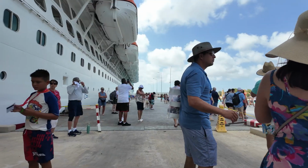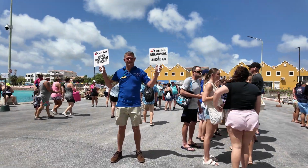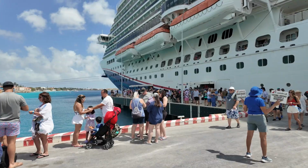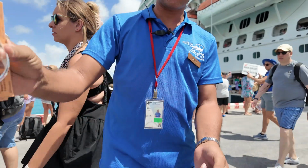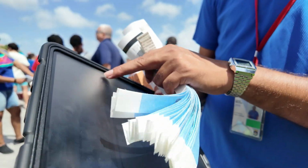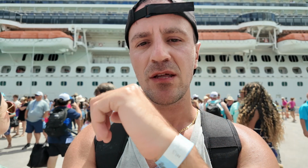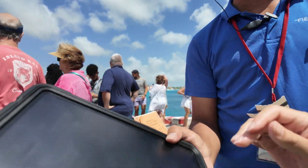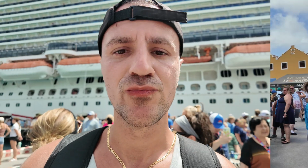Since I booked this excursion directly through Carnival, the process was super simple. Right outside the ship, there were clear signs for each tour. I found my meeting spot for my excursion, checked in, showed my ticket, and got my wristband before signing a quick waiver form. So just got checked into the excursion and the guy gave me a wristband and I got to sign my name on a waiver form, and next we're waiting to board the boat.